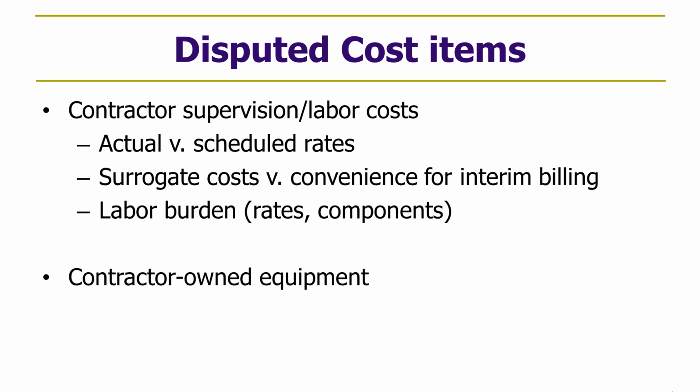And this is a big issue, and I'm not going to suggest one versus the other, other than to say the parties should create some certainty in this area going into the contract, so that it's well understood that labor costs are going to be paid at rates, and those are not going to be audited after the fact because the rates are agreed to, or the alternative, that only actual costs are going to be paid and rates are going to be used just to make billing convenient.